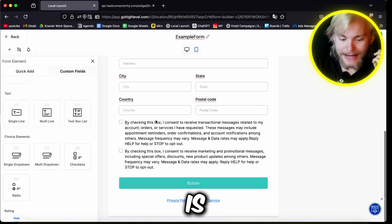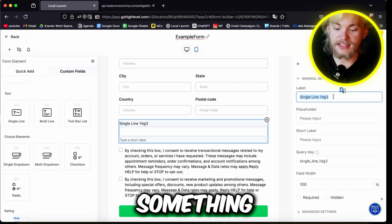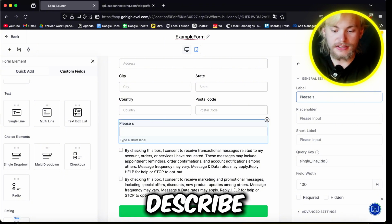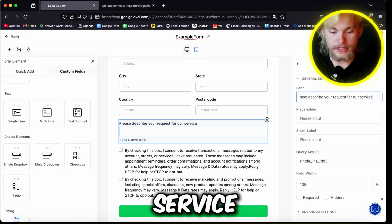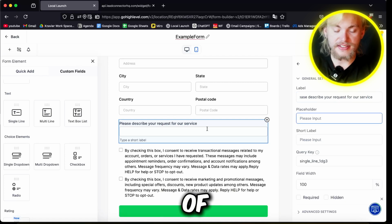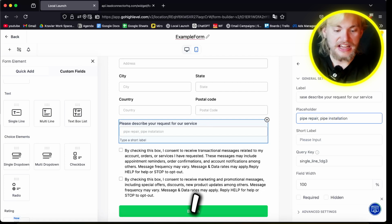Now, let's say that you're a plumber, for example. What you can now add is a single line right here. We can change the name and we can ask something to the tune of this. Please describe your request for our service. And then you could also put in the placeholder inside of here like a specific name. So if it's a plumber, you could say pipe repair, pipe installation. I don't know a ton about plumbers.